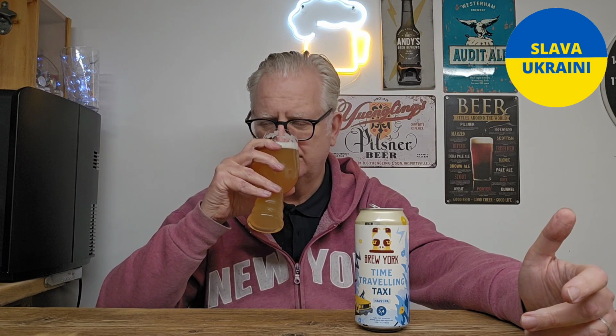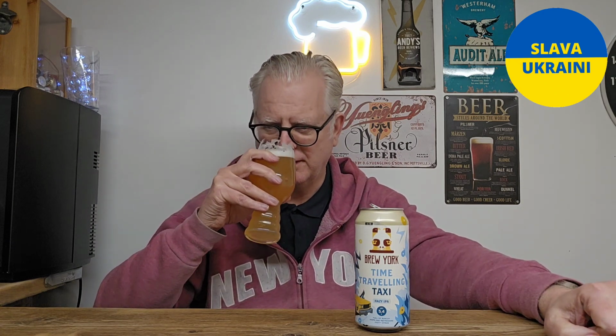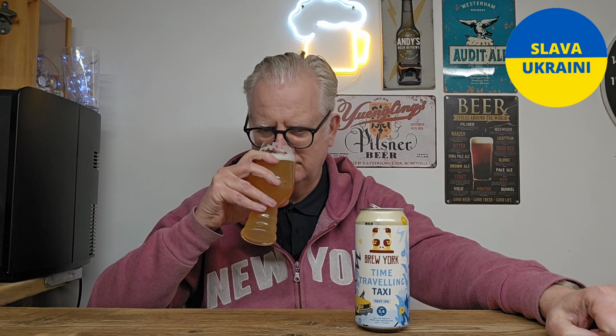It smells quite juicy. It is a bit light, but it smells juicy. It smells really citrusy and zesty. It's actually making my mouth water. So it's a real fresh, zesty citrus aroma. It's promising. Right, let's taste it. Cheers, everybody.